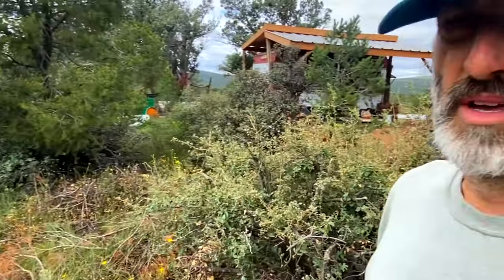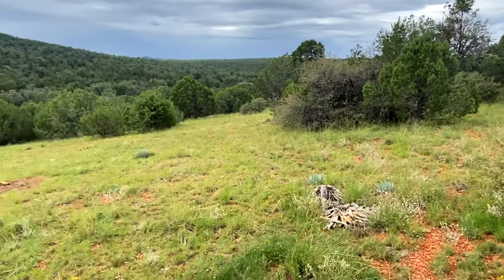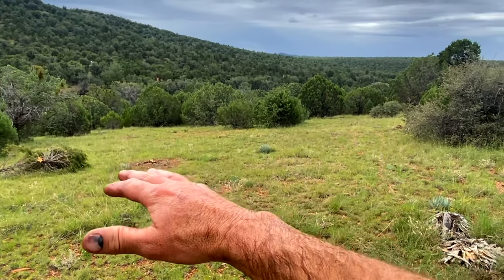It's like 70, I don't even think it's 70 degrees. And so it's real nice weather to work on the area down here. I'm gonna go down and start working on the rock check dams before the rain shows up. But I want to show you the meadow here that's starting to really take hold.